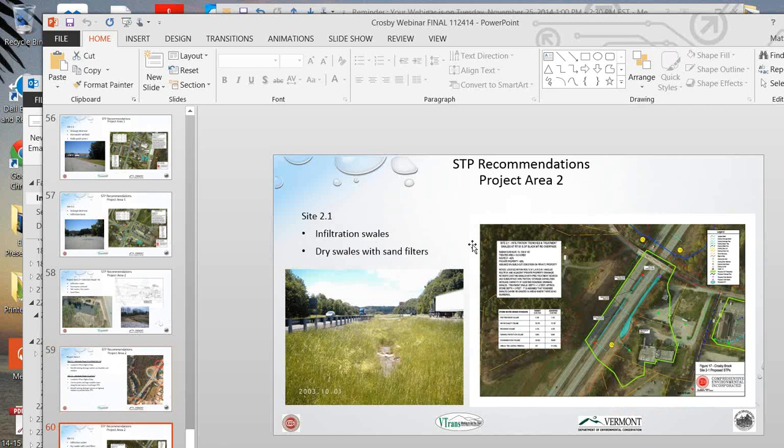This is a zoom in of site 2.1 and a picture of the median. You can see it's a pretty dry area, and the groundwater seemed to be pretty high in this area. So we looked at using dry swales with sand filters or infiltration swales. These are all located at outfalls for the highway that would essentially handle this area and would drain to Crosby Brook right next to the Black Mountain Road overpass.